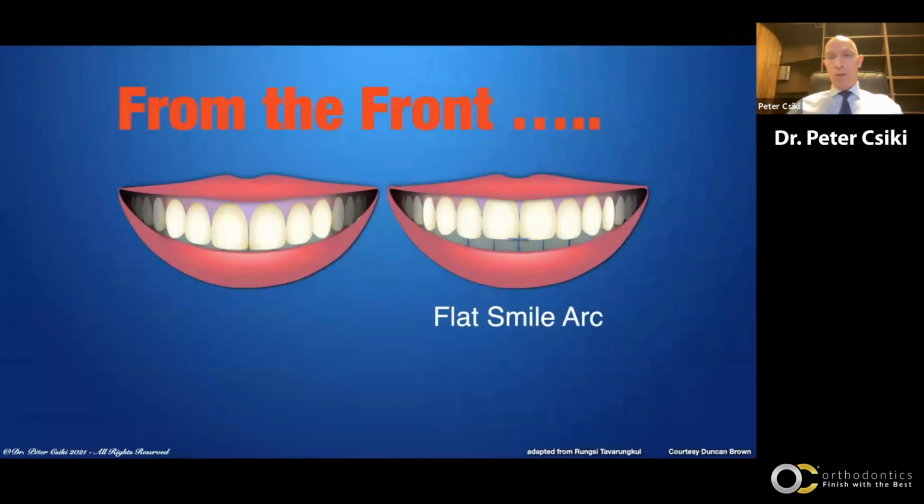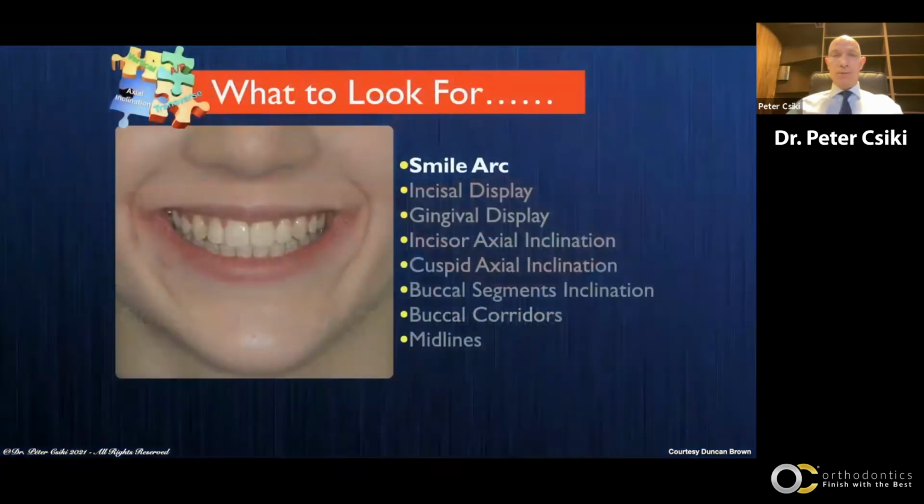This is what I'm talking about. It's on the right side, a flat smile arc. Okay, and we need a nice consonant or curved smile arc at the end of our treatment. I will show you how we do that.